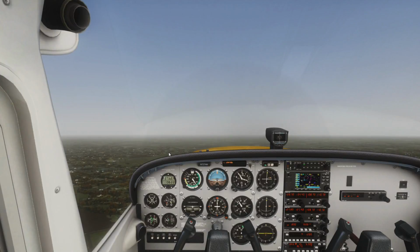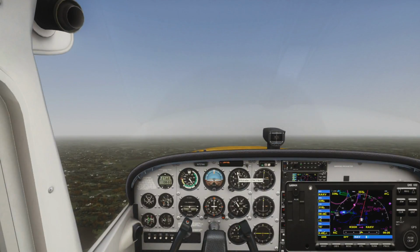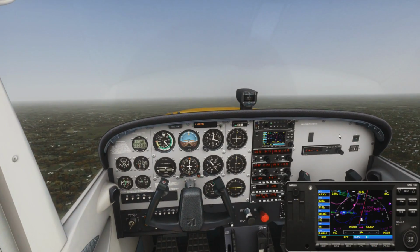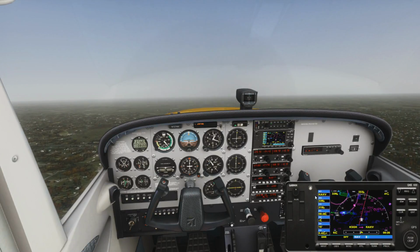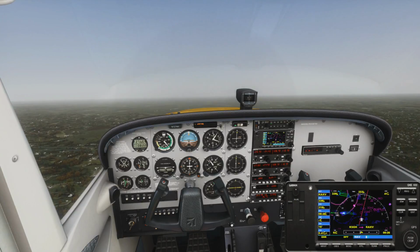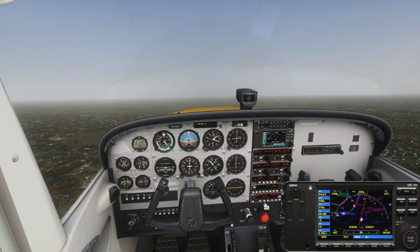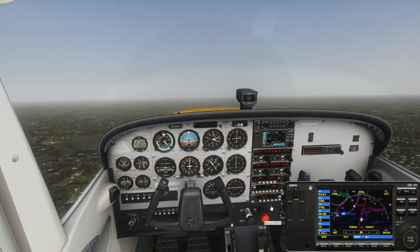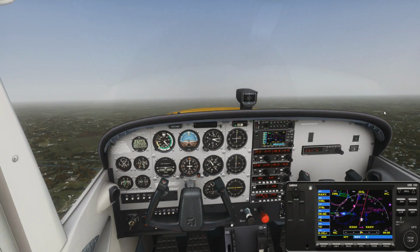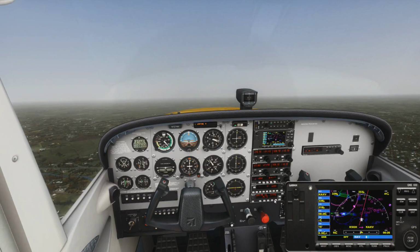Alright, close that down. Bring our GPS back up. Going up on 3,000 feet. We've got 41 miles to go. KAXV. I guess this is a pretty decent sized airport as well. Switch this over to nav here in a second. We can go ahead and start leaning out the mixture.